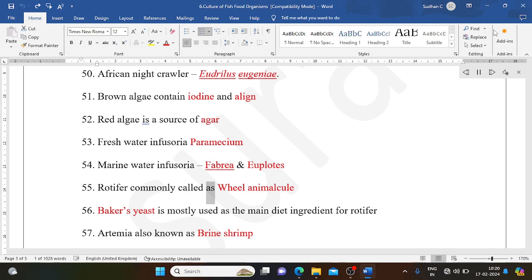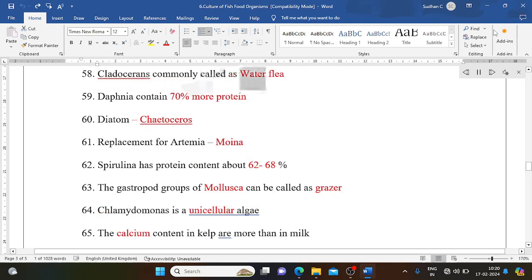Rotifer is commonly called wheel animalcule. Baker's yeast is mostly used as the main diet ingredient for rotifers. Artemia is also known as brine shrimp. Cladocerans are commonly called water fleas. Daphnia contains 70% more protein.